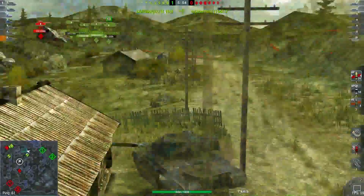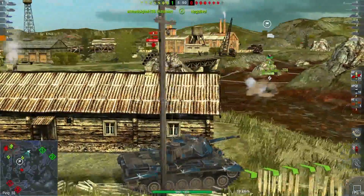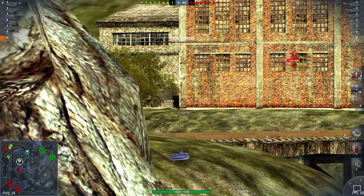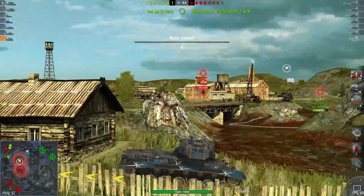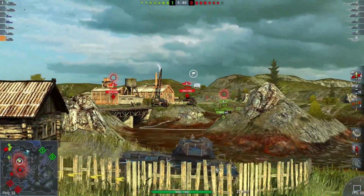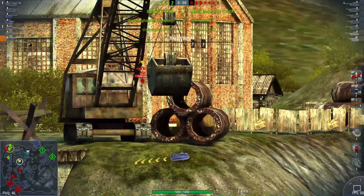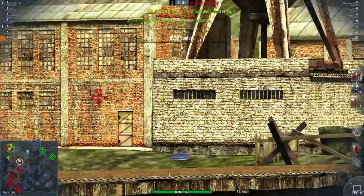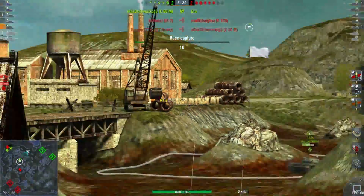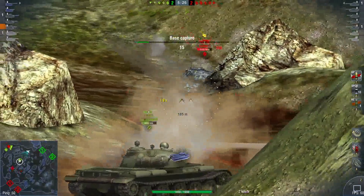We've already got a kill, but we are going to lose our Grille. Playing the Grille after 4.2 is stupid because of how much they changed it. They just nerfed everything. There's the other Type 62, or T62A, Type 62, T62A, yeah, they're all the same, right? I mean, one's a tier 7 and one's a tier 10. There's the Leopard.